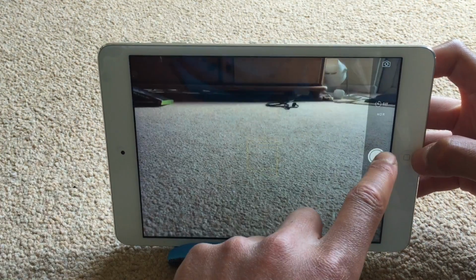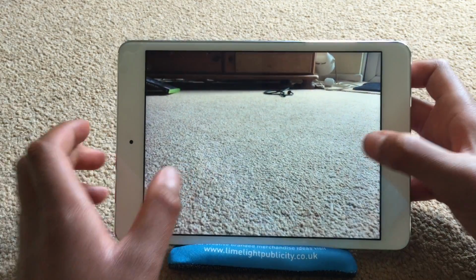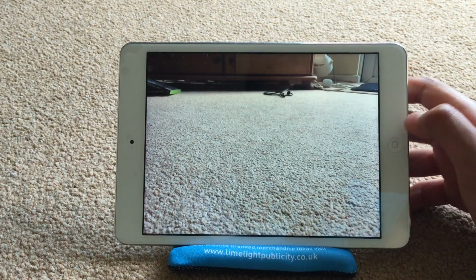The camera is still really snappy, if you catch my drift, and it's really quick to load, and also it takes quite good photos for an iPad. It's got a lot of detail and the colours are quite good.